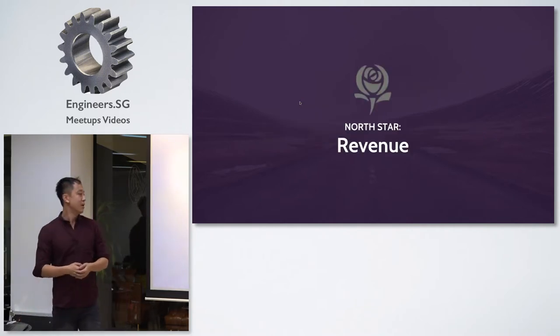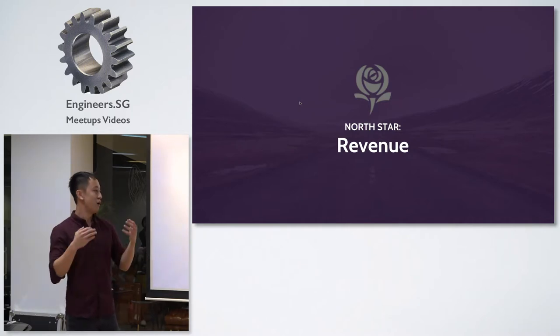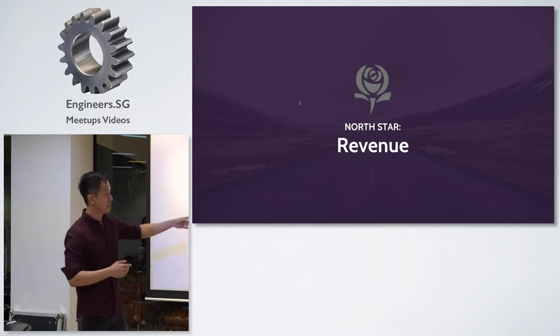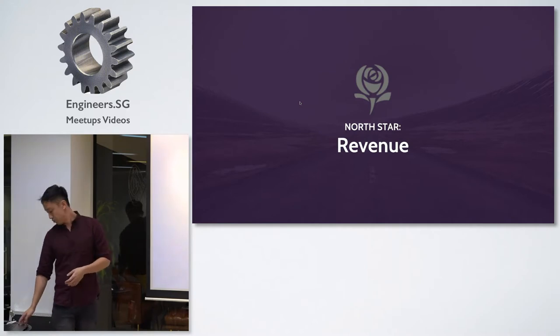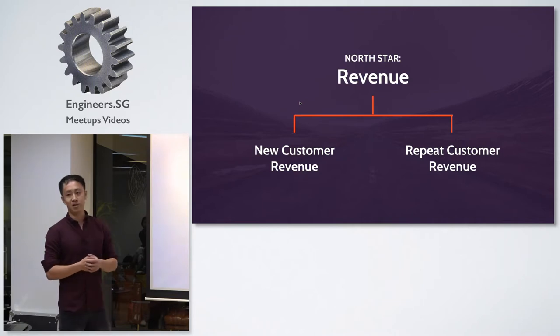So take A Better Florist, what we drive is revenue, for an e-commerce platform. What we do, just like with any other company, is we go stage by stage, taking this output metric and reverse engineering it into its key inputs. At the very first high level, the easiest way to think about it is what part of our revenue comes from new customers versus repeat customers.